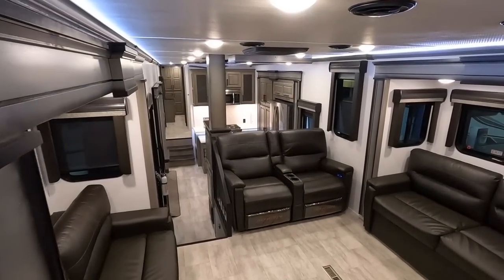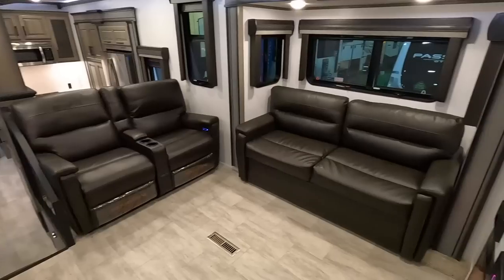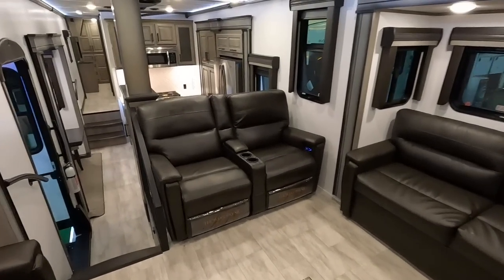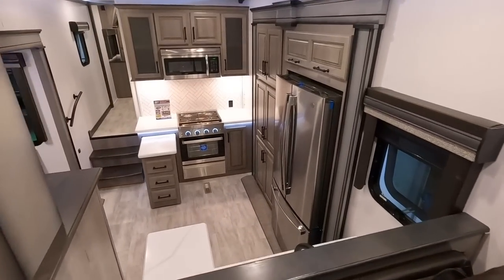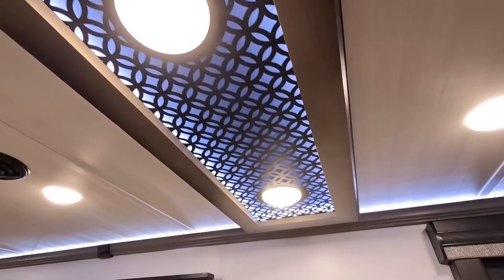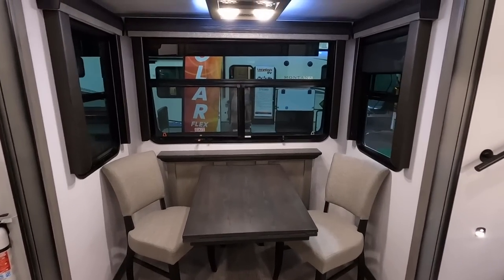Walk back out of the office, and again, the size of this place. Again, huge area for the living area, and then the kitchen area down there. Look at it. Love the decorative lighting right here. Very cool. I don't know if I can show this RV to Cheri. It's nice. Let's talk about the kitchen area.